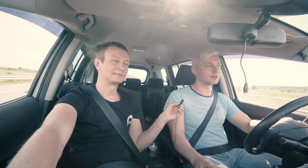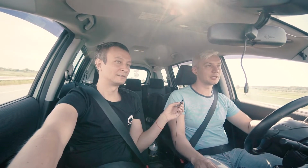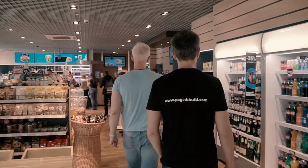Now we're on the way to the Volga Blue quarry. With me is Denis, who is our representative in Ukraine. Our task is basically quality control of the blocks that were prepared for us. Looking for some discoloration, looking for the most intense blue eyes on the blocks.